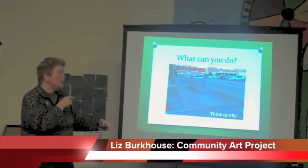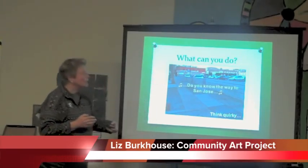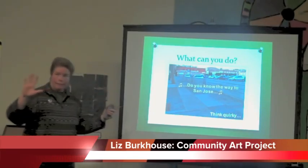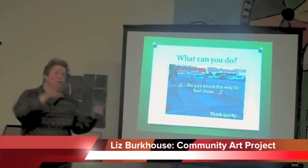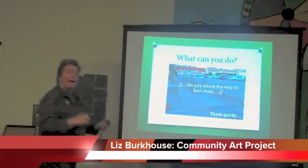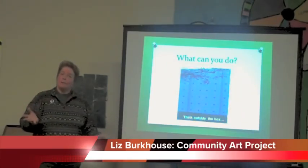Think quirky. So this is more of that wall. It goes all the way down the block. And I was thinking, it kind of looks like a musical clef, right? And what if you had the notes, right? And the words, from here all the way up. Wouldn't that be fun? So think quirky. Think outside the box.